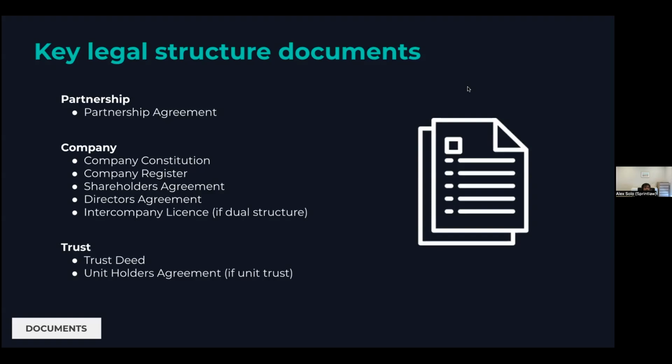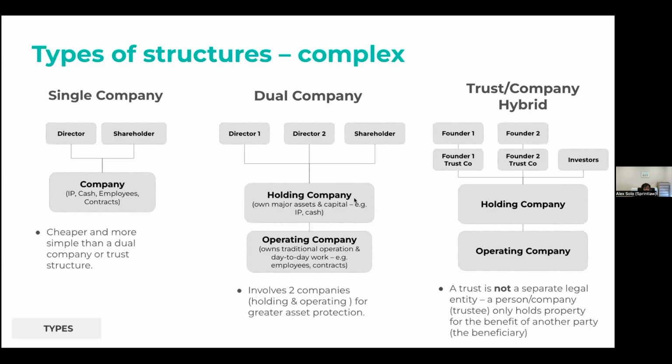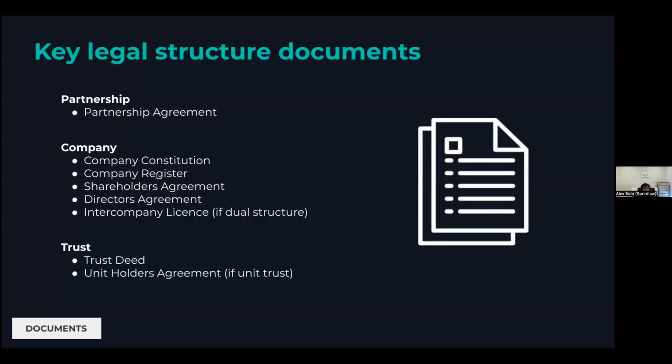And finally, there's more of a housekeeping document, but when you have a dual company structure, you need a document called an intercompany license that explains how these two companies interact. It's quite technical, so I won't bore people with the description, but just be aware it's an extra document that's required. And finally, if you're adding on a trust or working with a trust, there's a couple of additional documents: a trust deed to set up the trust. And if you do a unit trust, which I touched on earlier, there's also something called a unit holders agreement.